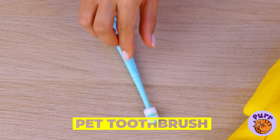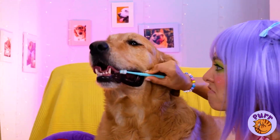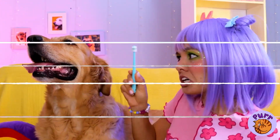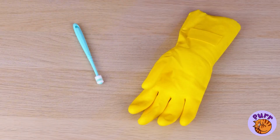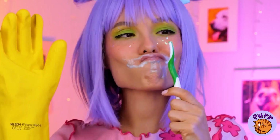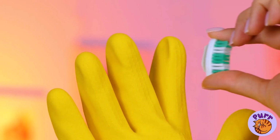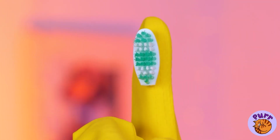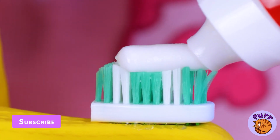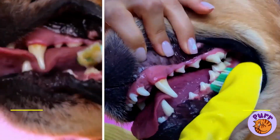Can't neglect your pet's dental care. And just in time, let's start with a brush. Now let's use the glove, but it could use some help. You just can't beat a good bristle. Add some doggy-safe toothpaste. Now when you brush, really get in there.